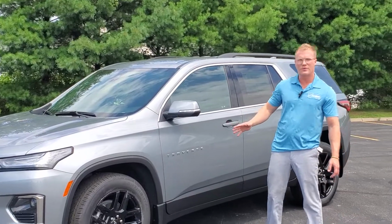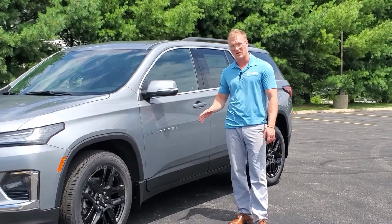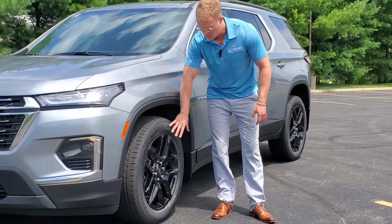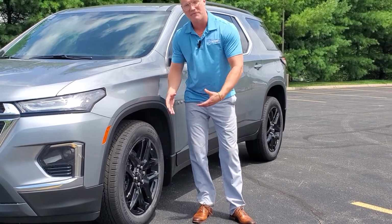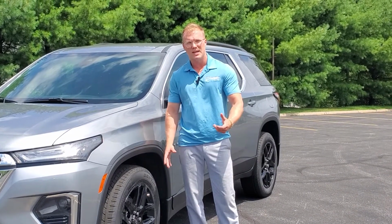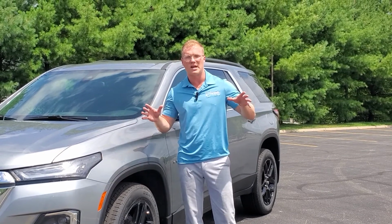So this 23 Traverse is stickered at $44,260. That's just a sticker. You've got the extra add-on, which is $19.95, for the 20-inch gloss black aluminum wheels, which I feel like makes the vehicle a lot sleeker. The 23s and the 22s came out with a nice looking standard sportier wheel, but when you add the black on, I feel like it just brings out the whole entire look of the car.